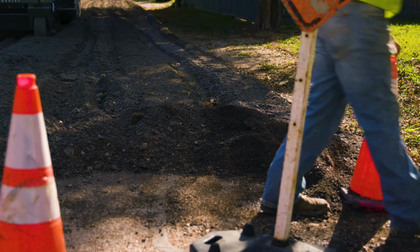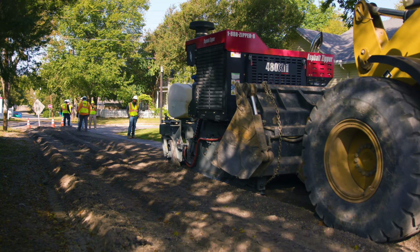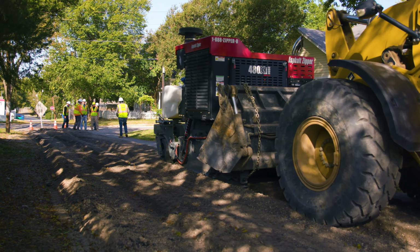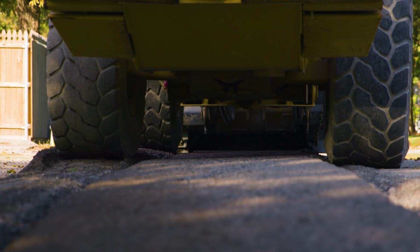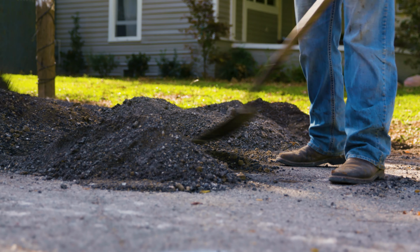The conventional method would be to come in and rip out the road, and we would have to haul off the old chunks of asphalt to the landfill, or we would have to get a contractor in with a milling machine, and then we're subject to their schedule.